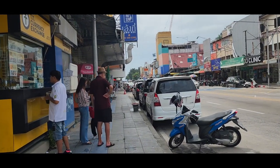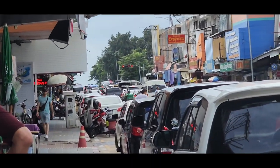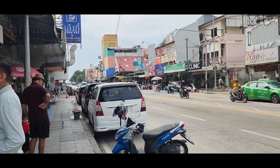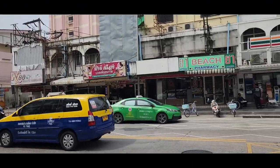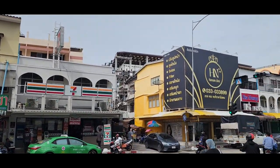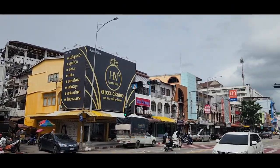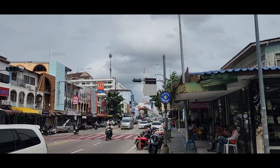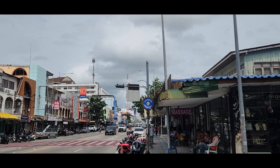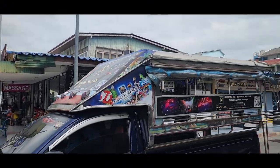Okay, so what I've done, I've got off the Baht bus at the set of traffic lights just down there. I've walked up Central Road to opposite the Beach Pharmacy, a 7-Eleven, and the Haman Clinic. And the road you've got here is Soi 13 Kasem Suwan. Basically that's the end of Soi Bikau.